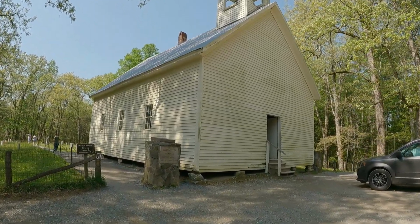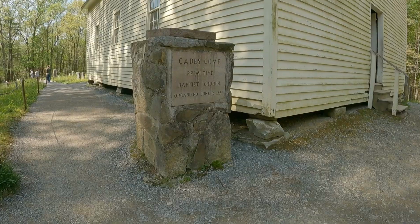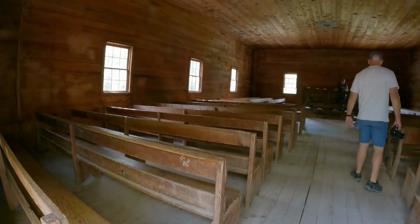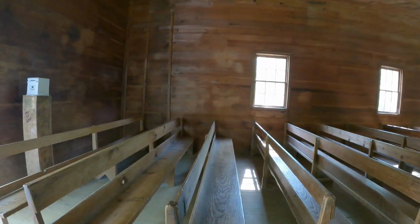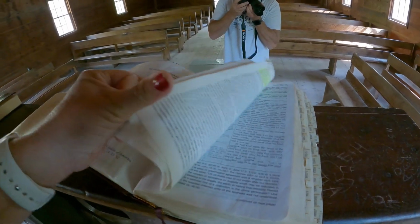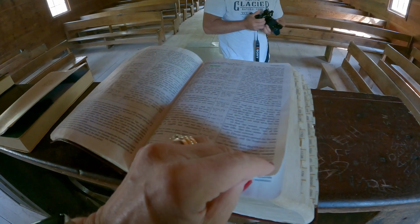Cades Cove Primitive Baptist Church, established in 1827, and then this one was built in 1887. Closed its doors during the Civil War. We've got highlights in here, little highlighted things. I just opened it right up to the page. Isn't that funny?